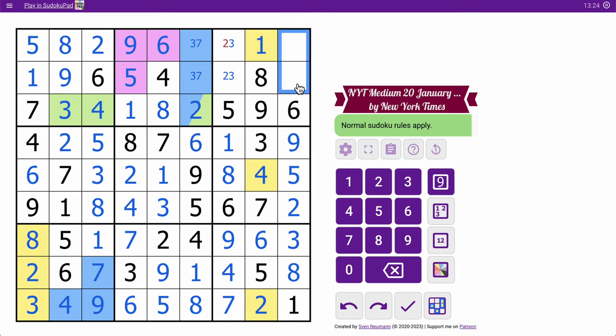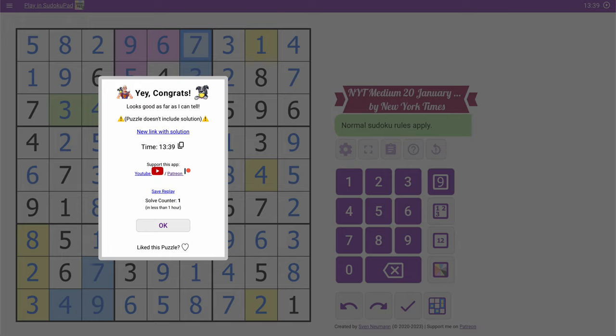Amazingly, this isn't done yet. I do actually have to fill out those two. Okay, these are 4 and 7, and this 4 looks at it, so I know the order. 7, 4. 2 tells me 3, 2, 3, 7, and that's it. This is not bad.